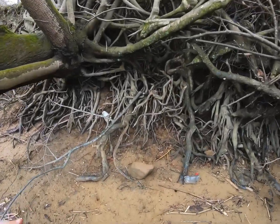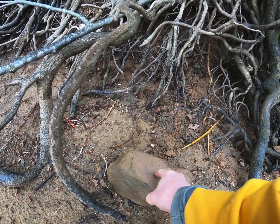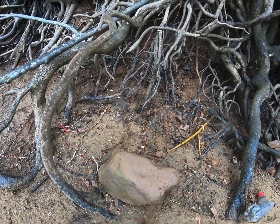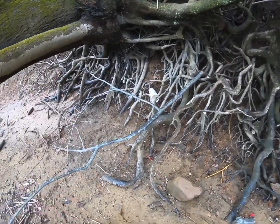Like, find a nutting stone. Here's a poor example. It's just got one started right there. Several like that I've found down through here, at least 4 or 5. Minus that nice one I'm taking.